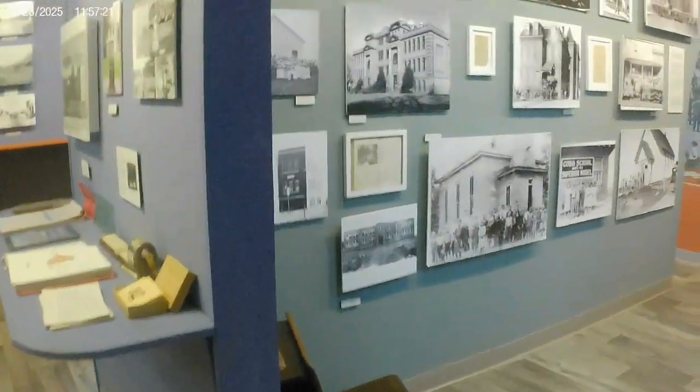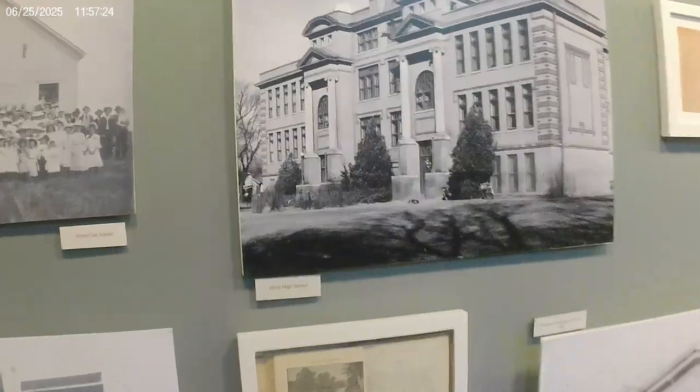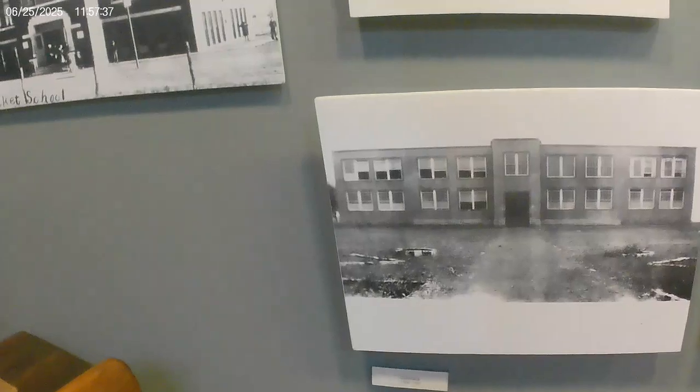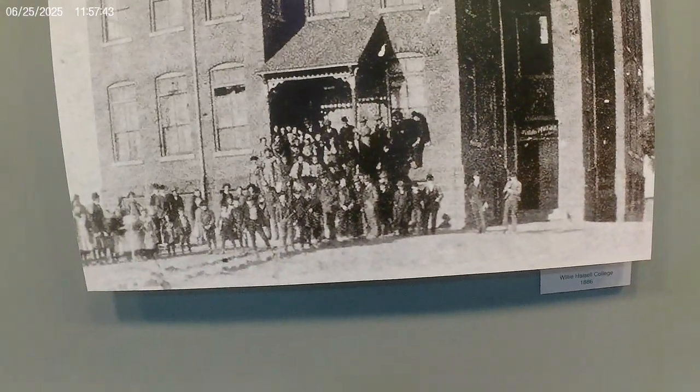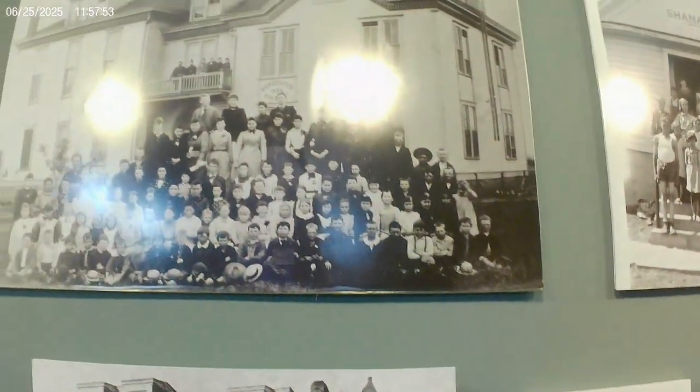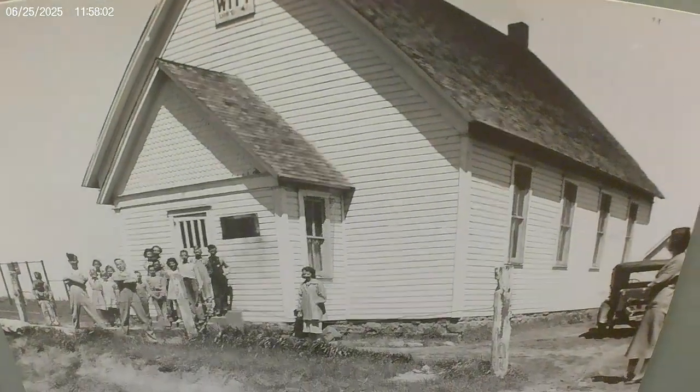Let me see if we'll go back here. I love these old buildings, so there's the old high school. Welch School. Pleasant Hill Mission School. Centralia, the school in Centralia. Willie Housel College, 1886. Cobb School, Superior Model District 43. Oh boy, a lot of old schools. I've seen some of these. Of course, they're all demolished or not much left of them anymore. Yeah, I think that's where we started.